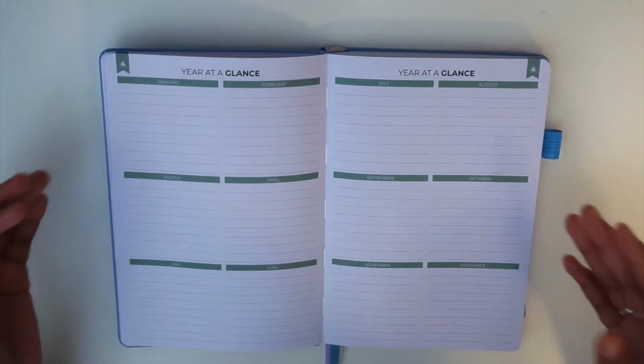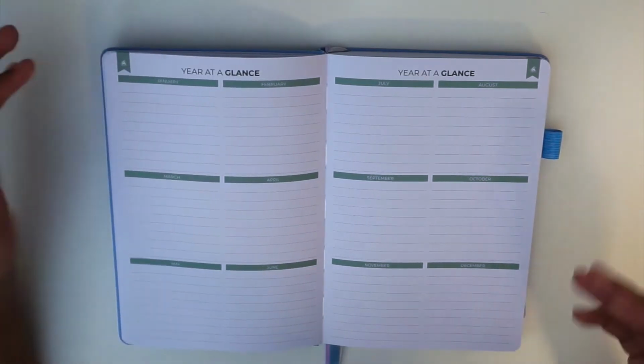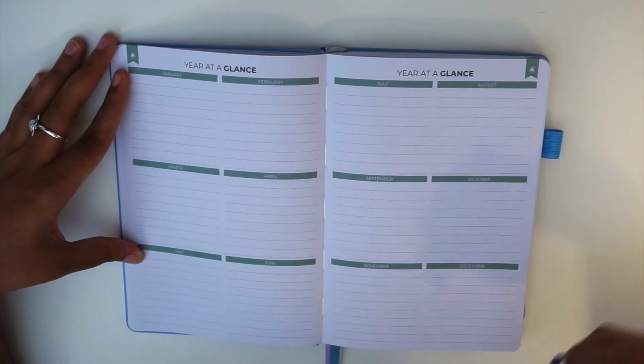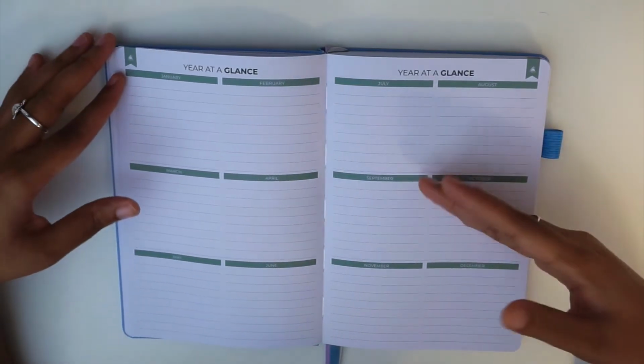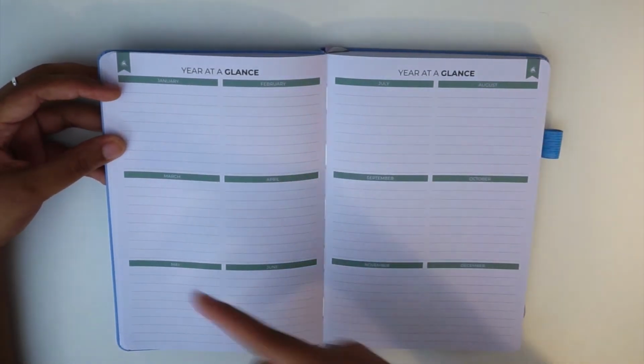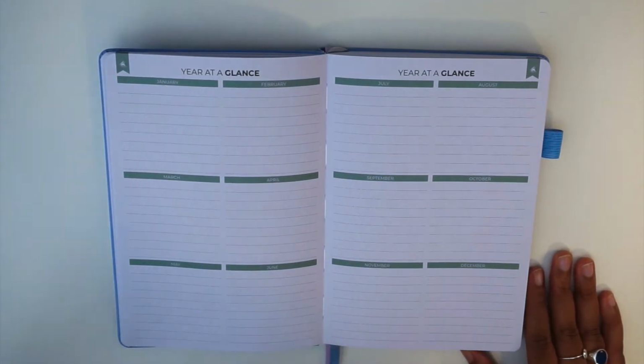So even though you might not be using this in a calendar year starting January and ending in December, this is still a great page to have because there might be important dates, important expenses, yearly things, birthdays, whatever that you still want to track within each month, but you might not want to put that in your actual monthly view.